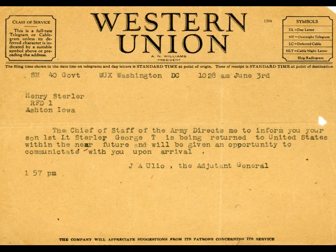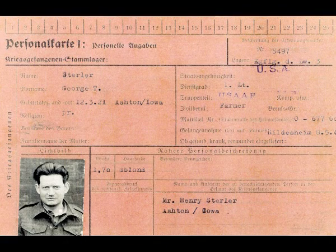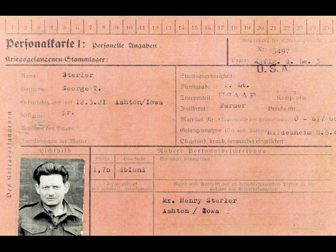Okay. This is a picture. This was a German thing, and it gives here U.S. and my occupation of farmer. This is my American dog tag, and this was where I went down. It's Hildesheim on the 8th. They put the date, then the month, and the year.